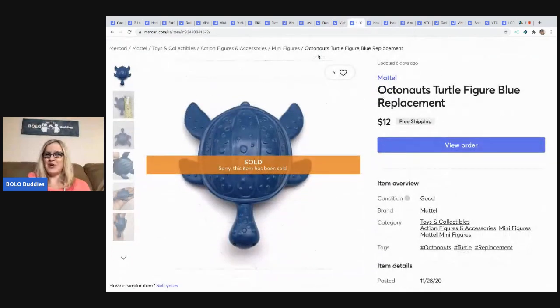The next item, another bread and butter, Octonauts Turtle. So the Octonauts was a popular cartoon, and I don't think it's on anymore. Don't quote me on that. But the toys are very, I don't want to say sought after, but they're pretty popular. If you can get the Octonauts toys, I highly recommend that you pick them up. They are great bread and butter, and some of them go for larger amounts, especially if you lot them up. I believe it was Dad Planet. He did a video on Octonauts and all the different things that you should be on the lookout for. So definitely go check him out. I sold this for $12 with free shipping.